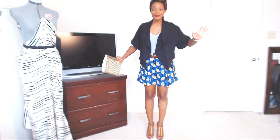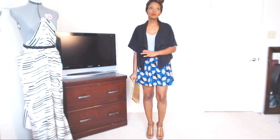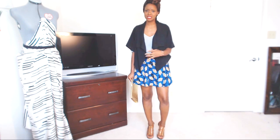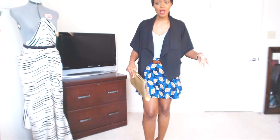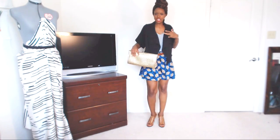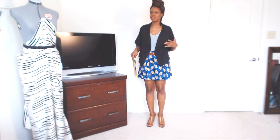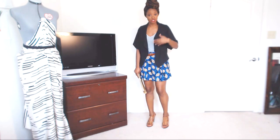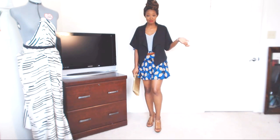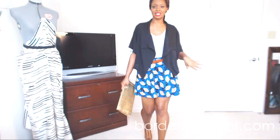All right? So I have this, and I believe it was Marshall's, and it was very inexpensive. I want to say like $7, something like that. I don't have on a whole lot of accessories. I feel like the outfit's doing enough. Don't feel like you have to clunk up all the time. Sometimes just let the colors or the cut come out, you know what I mean? You don't have to always over-accessorize, because I don't have a problem with over-accessorizing. But not today. It's just a minimal kind of look. I feel like everything else is speaking for it.